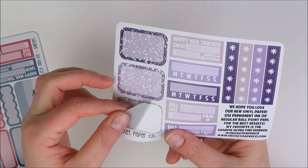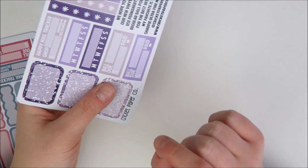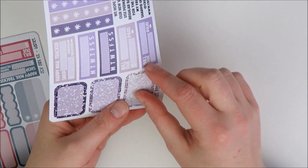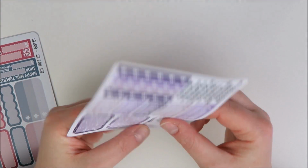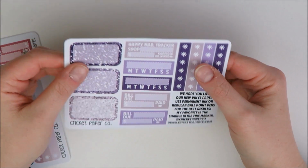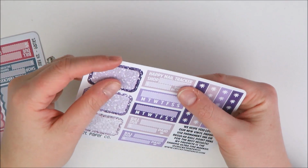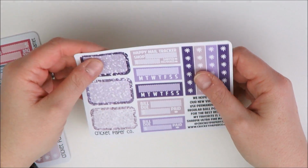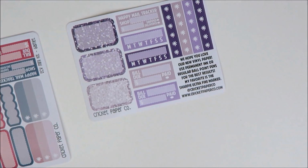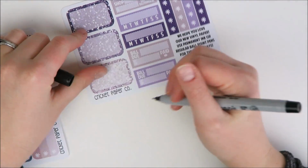And the paper itself is this really thin vinyl. It's very different than GP Sticker Studio or even Caress Press. It has this gray backing on it, so it must be a different style. It definitely has a strong scent, so if you're somebody that's put off by that, it definitely smells like vinyl paper. But it seems really, really nice. I kind of want to just try writing on the edge of one of these. I might just write along here.